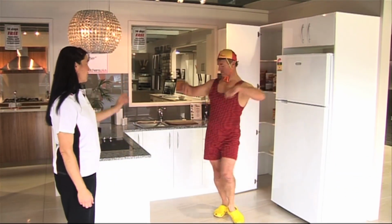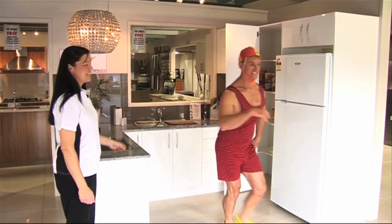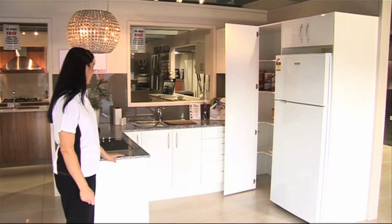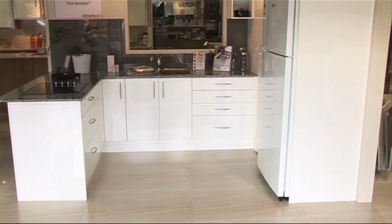Got a nice pantry in the corner that still holds a lot of things, but obviously doesn't take as much space. It's just a beautiful little kitchen, so we keep it white, so it keeps it open, it keeps it bright, and it keeps it looking bigger.